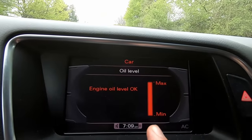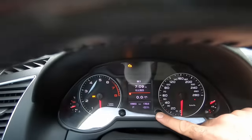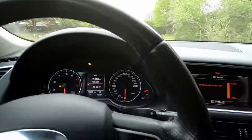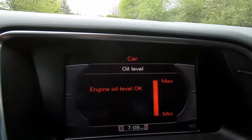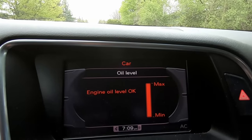All right, here we go. Oil level is good. So what we're gonna do now is zero the odometer. And we're gonna have to keep an eye on this to see really, did we have any improvement or not?